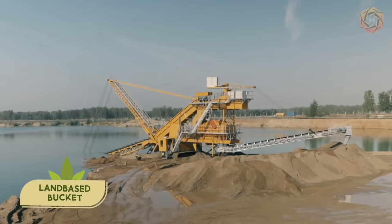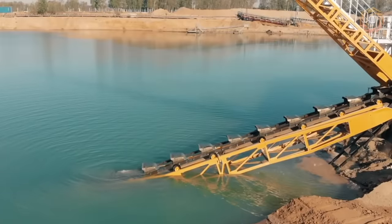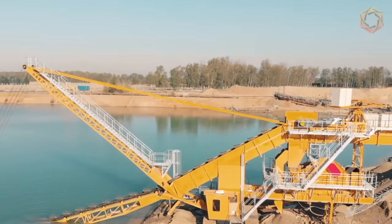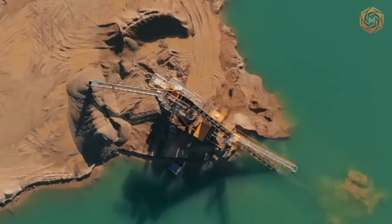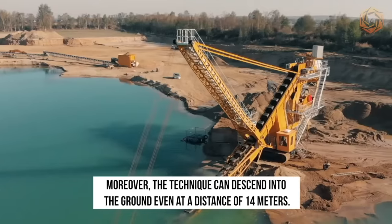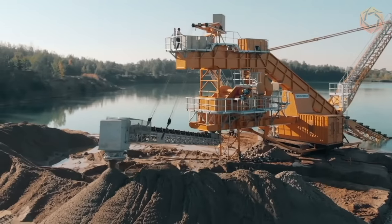Did you say it's an odd-looking machine? Perhaps, but in fact, it is needed for quite specific tasks. This ground bucket ladder dredger allows its owner to effectively extract sand and gravel from wet quarries. Moreover, the technique can descend into the ground even to a depth of 14 meters, and this cannot fail to please.